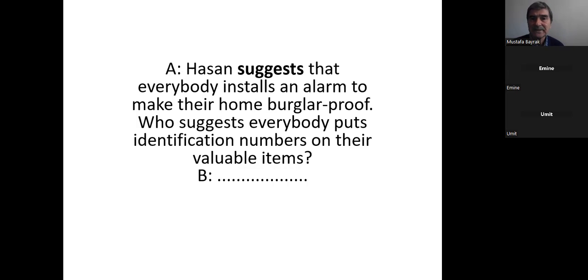Okay. Who suggests everybody puts identification numbers on their valuable items? Yes, Mehmet Bey suggests everybody puts identification numbers on their valuable things. Yes. In both questions and sentences, suggest that. Yes. Mahmut Bey suggests that everybody puts identification numbers on their valuable items.